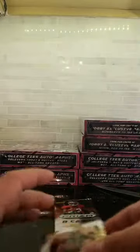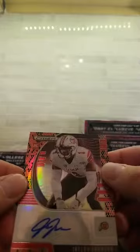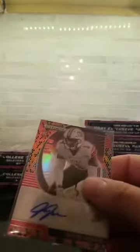Of course you did, man. I shouldn't even ask. I should have known, right? Eno Benjamin out of 249. Albert, not saying the last name. Xavier McKinney, nice hit, Utah. Jalen Johnson, snakeskin. It's a nice little short print auto. Got a couple of Georgia fans on here. Jalen Johnson, snakeskin, going over to Utah. Not bad.